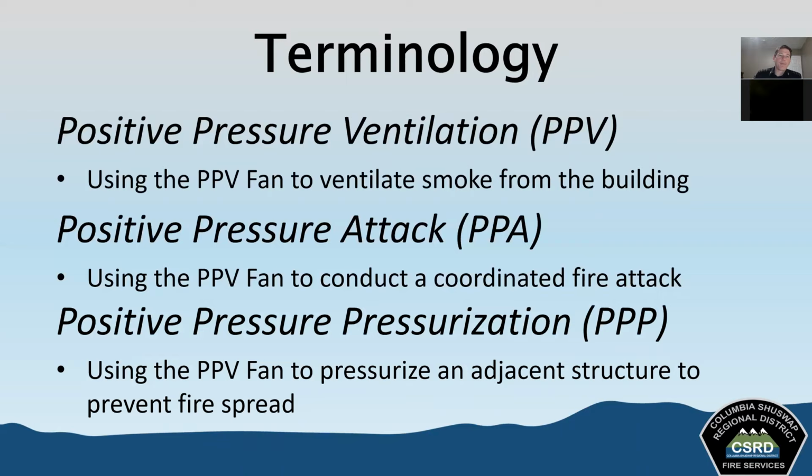And then another thing you might hear at some point is positive pressure pressurization. And what positive pressure pressurization is, it's actually a way of preventing fire from entering structures that are not currently involved in the fire. So using fans as a defense mechanism. The fan is actually placed at the door of a house that we're trying to prevent fire from extending into. So this is maybe the neighbor's house, if it's a row of townhouses, and you're actually placing fans on the door of the adjacent houses, increasing the pressure.